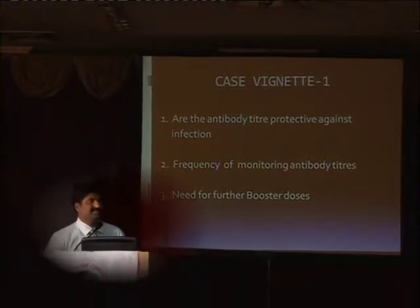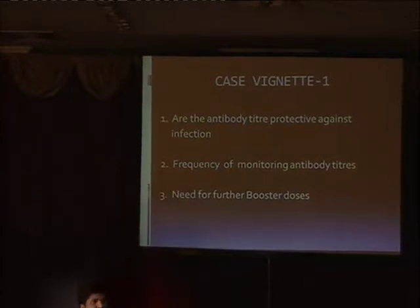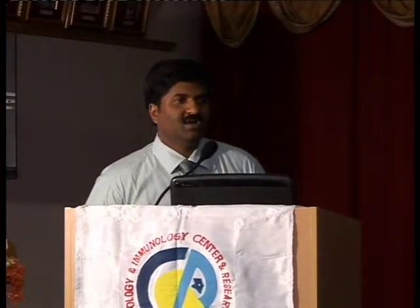When antibody titer falls below 10 milli-international units per liter. Yeah, so one thing we wanted to bring out was what is the protective level of antibody titers which needs to be there. It varies anywhere between 10 milli-international units to 12 milli-international units. So that's one thing I wanted to stress. So these are the protective levels.